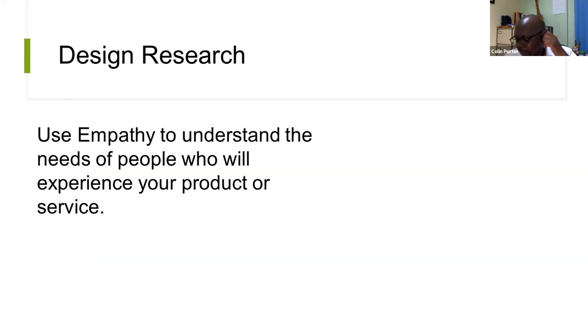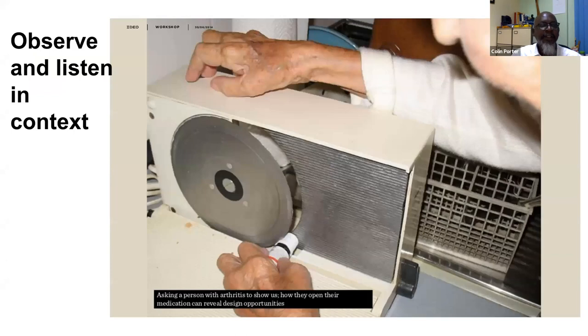You'd be doing research into the type of materials or processes that you need to use to make your product and so on. But this underlines now and helps you to put you on the right footing to do research, so your research doesn't lead you down roads or doesn't reap the kind of answers that you may need. So one of the first things, and this is very serious research: observe and listen in context.